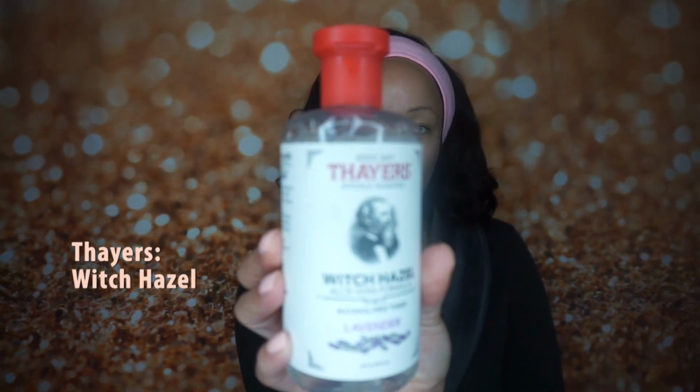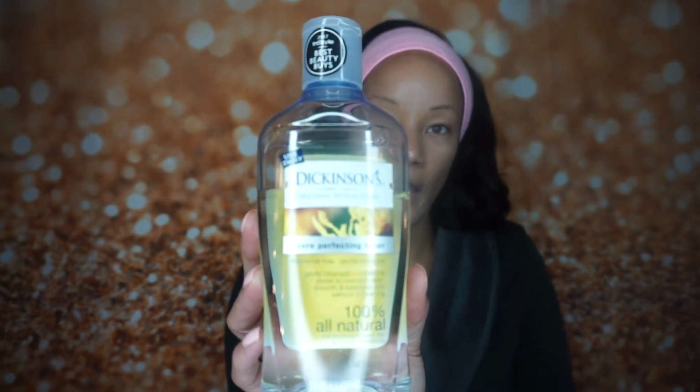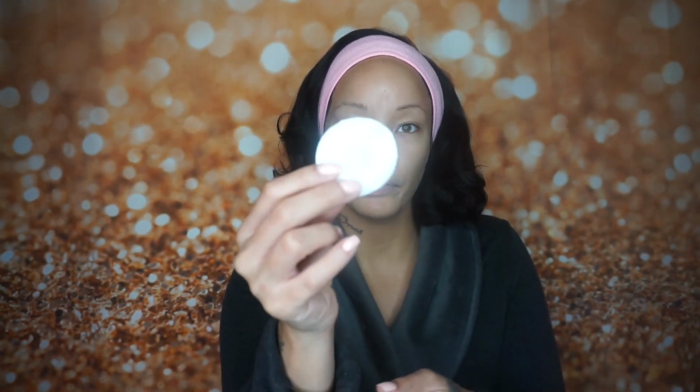My next step is the toner. The toner that I use is this one. And I like this toner. I actually was using this one before, and to me, I just felt like it just wasn't doing what I needed, but I just wanted to use it enough to give an honest chance to see if this works for my skin or not. It just doesn't do it for me, so I just take a little cotton round. I wet it already, and I just go over my face.